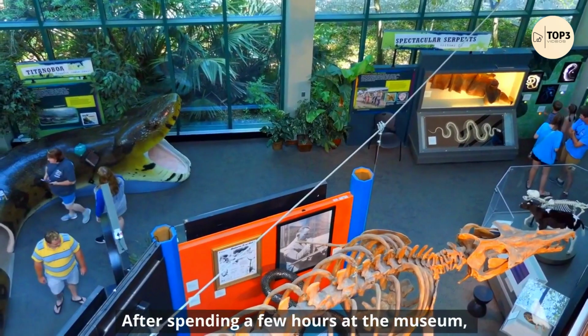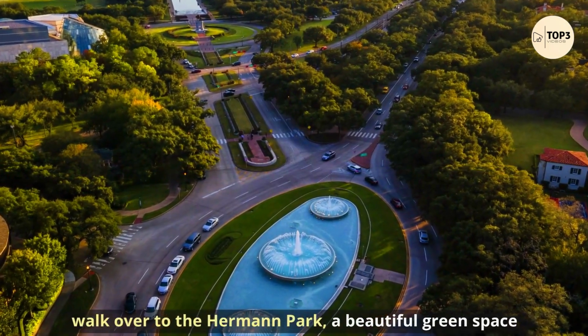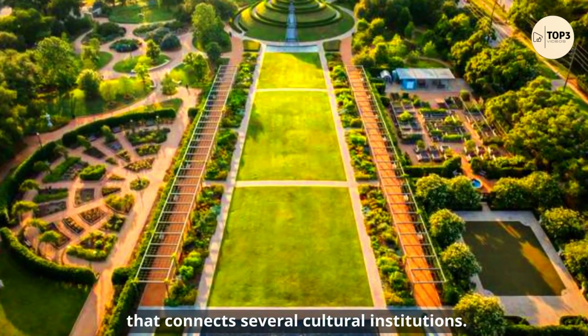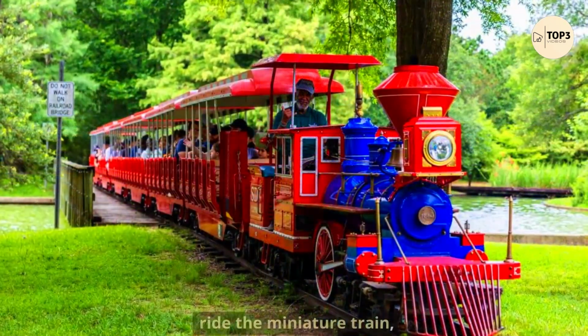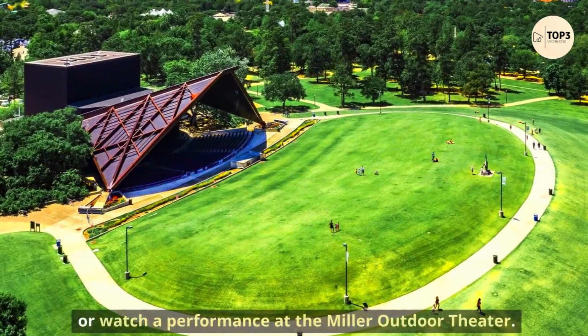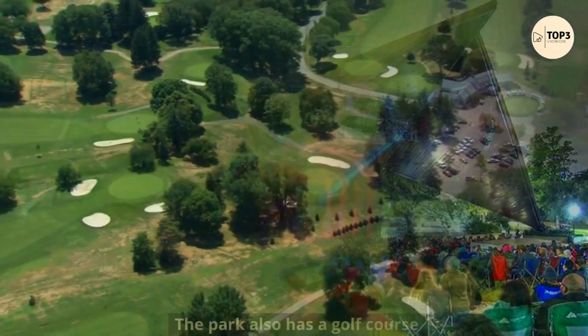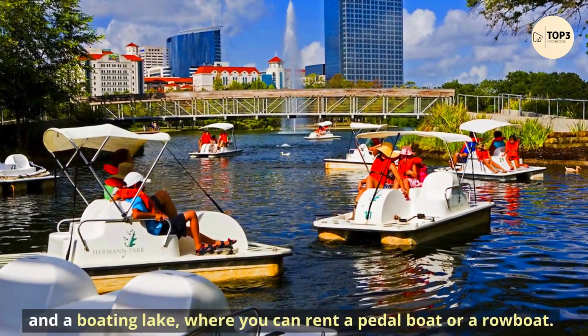After spending a few hours at the museum, walk over to the Hermann Park, a beautiful green space that connects several cultural institutions. You can stroll around the Japanese garden, ride the miniature train, visit the zoo, or watch a performance at the Miller Outdoor Theater. The park also has a golf course and a boating lake, where you can rent a pedal boat or a rowboat.